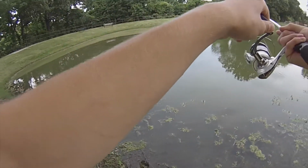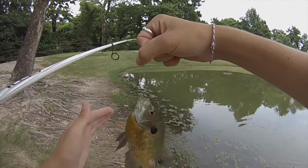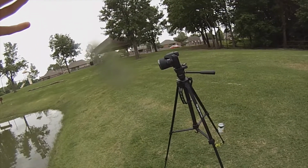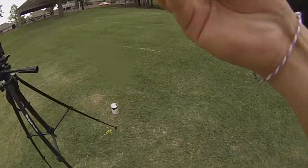Bluegill. Come here, buddy. Pretty bluegill though. So we got 2 bluegill, and we've been working on the carp. It's only been maybe 15 minutes, so haven't been here too terribly long.